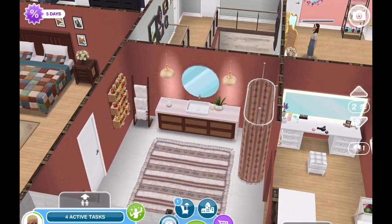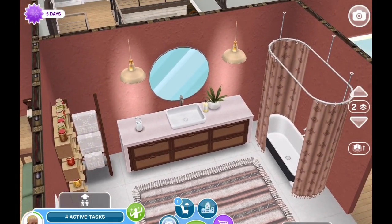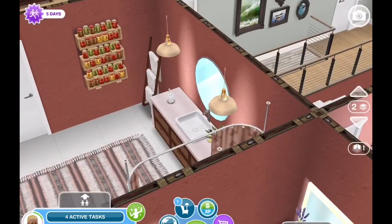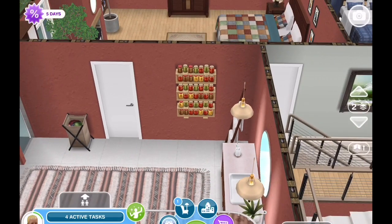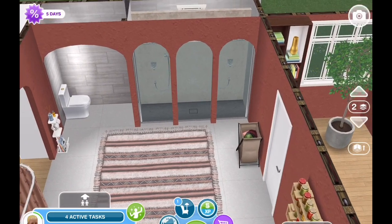And now we're going to look at the master bath. I brought the same color in. I love that vanity. I love that tub. And then we have a towel rack over there. And on the wall, more racks right here for the jars because, again, I like to make our own lotion, deodorant, shampoo, hand soaps, and all of that. And I like to store them decoratively on racks on the wall. I think it looks very nice.